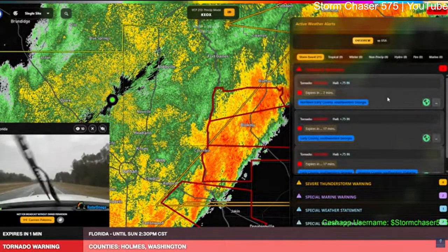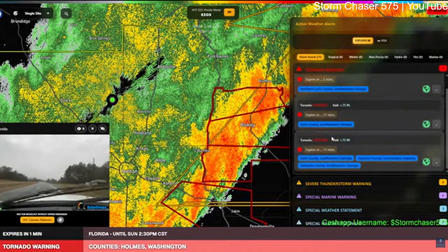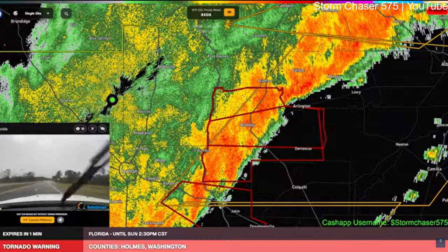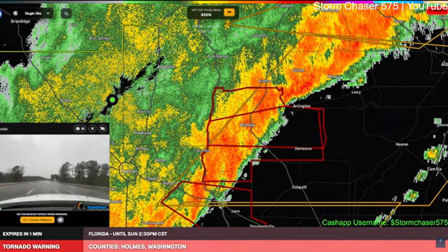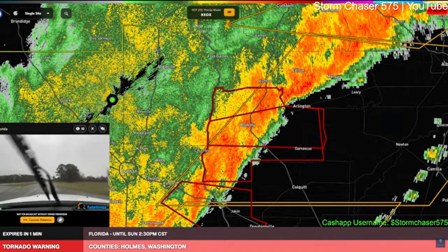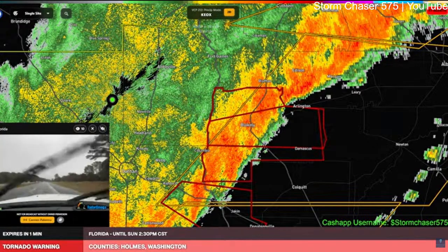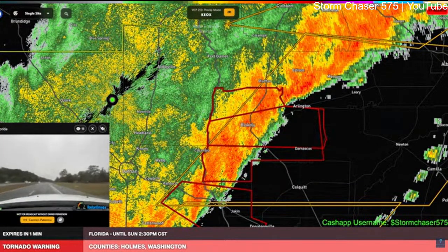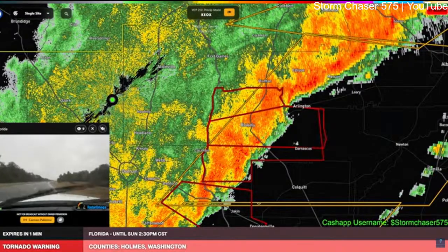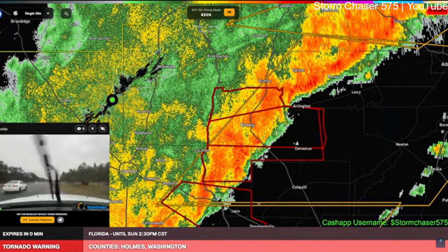So Early County, three tornado warnings for Early County in Georgia for different areas of rotation. Houston County in Alabama and Seminole County in Georgia. So let me update the stream title because now it's three tornadoes on the ground. Okay, there we go. Just updated the stream title.